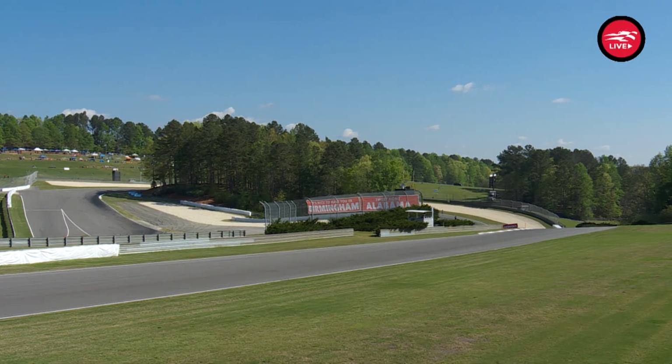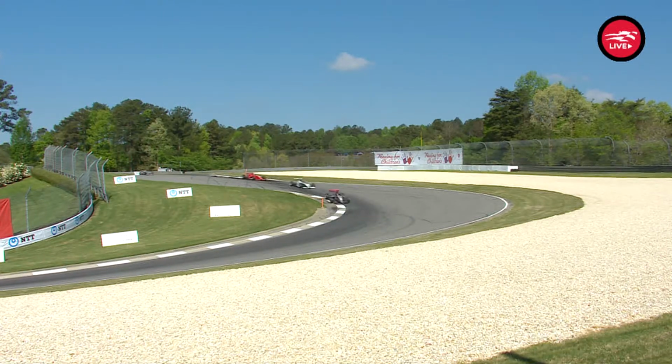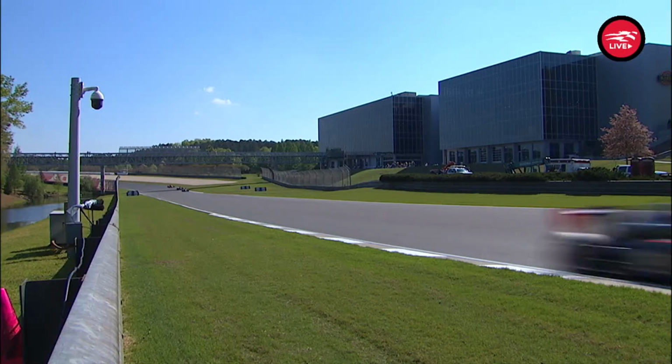Hunter Yaney in the Velocity Racing Development machine. That's the driver we were following there. You'll see them coming up here now. Boom. Running past you. Right behind them, Cameron Shields. So that trio of drivers running 12th, 13th, and 14th.